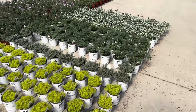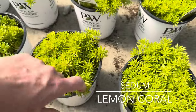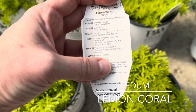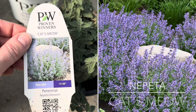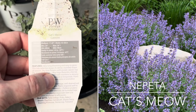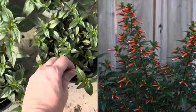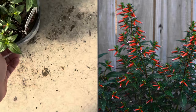Okay, heading into Proven Winners perennials, we have our Lemon Coral Sedum here, which is great. And you can actually get these plants and break this up into multiple pieces. 3 to 10 inches tall. Definitely full sun. Hardy Zone 7A to 11B. Really fun pop of color. Over here we have the Cat's Meow Nepeta. 70 to 20 inches. 24 to 36 inches wide. Wow. Some Vermilionaire, is that what that is? Vermilionaire. 18 to 28 inches.